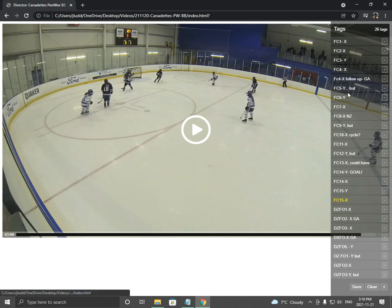There's 16 forechecks right there. And I count 1, 2, 3, 4 that were successful, and I think 2 or 3 that were half successful. So realistically, we were positioned correctly on about 30% of our forechecks. And guys, that's not good enough.